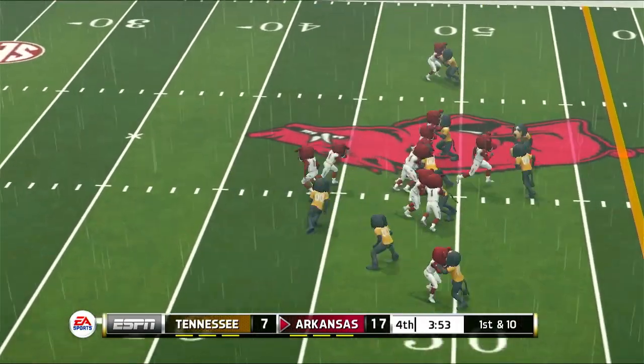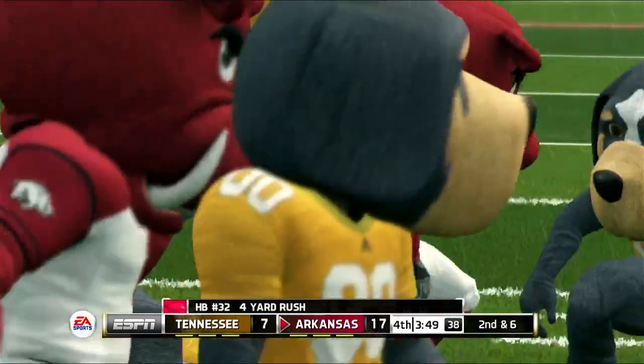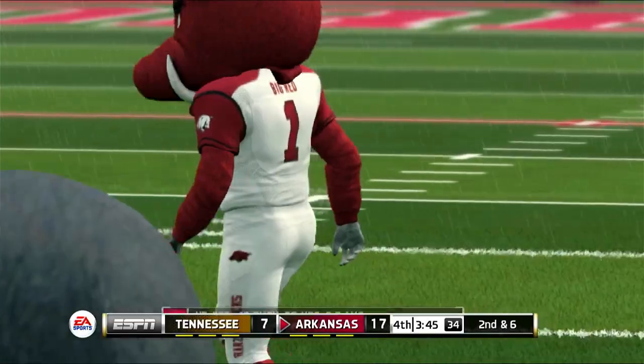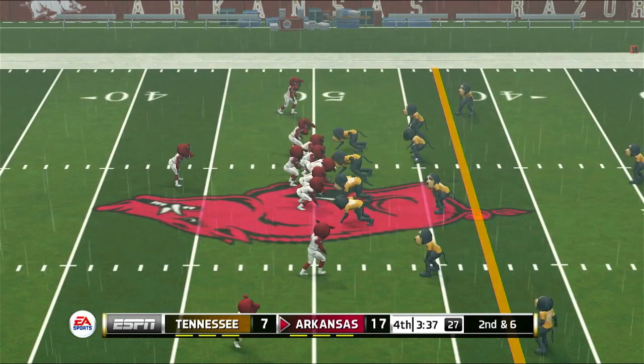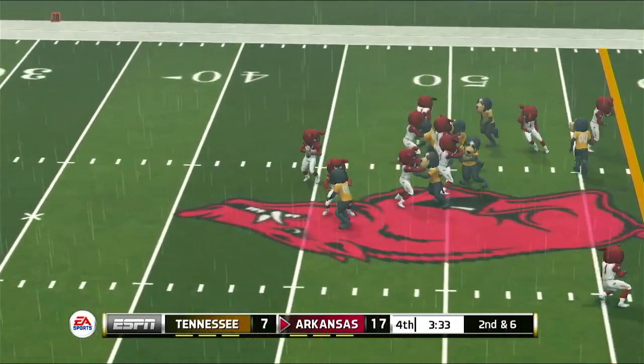First down. He makes it out to midfield. That's good for 3 yards. That makes it second and from the 50. Second down. Red two, green down.